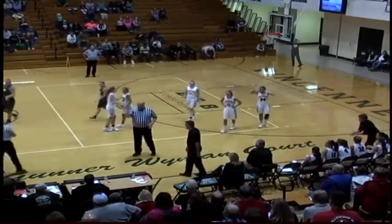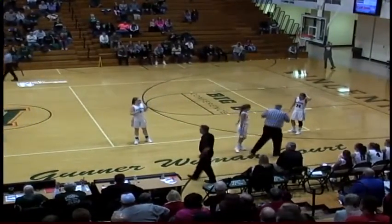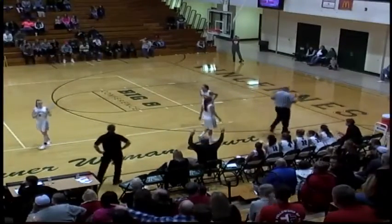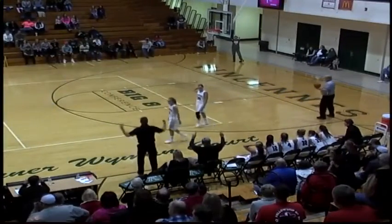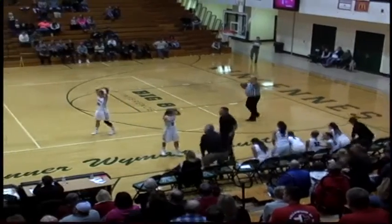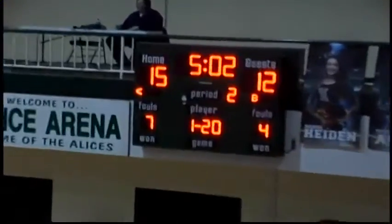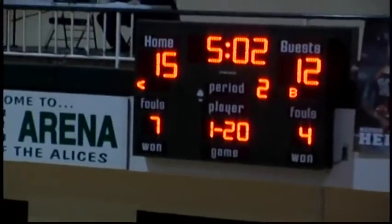So, Lindsay, I think a foul on that one. Check who they give it to. There's no way that ball should have got in there from Green. Timeout here for North Knox. So, timeout called. 15-12 Lincoln leads. We're back in 60 seconds here on WZDM and WZDM.com.